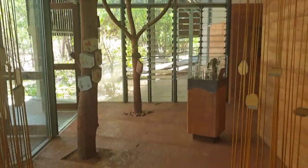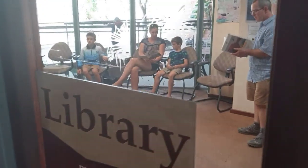There is a heap of information here in the info centre, and you can learn all about the animals, the trees, the woodlands, billabongs, savannas, everything. So there's a lot of information to take in. You do need a bit of time here to read it all and take it all in. It's good for the kids though. There's a lot of photos and information, but also a lot of interactive stuff as well. Kakadu libraries, so the kids are in there having a bit of a read to see a bit more about the local area.